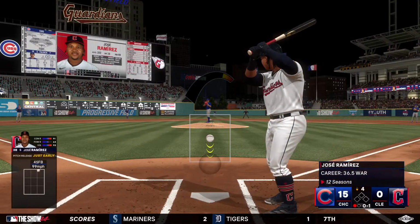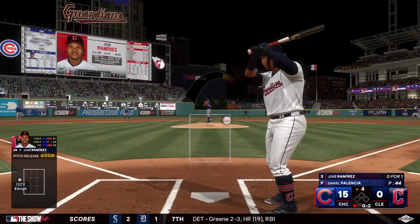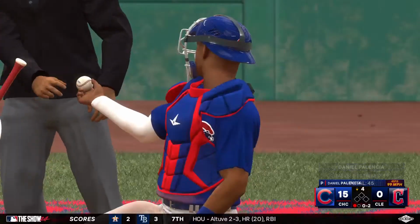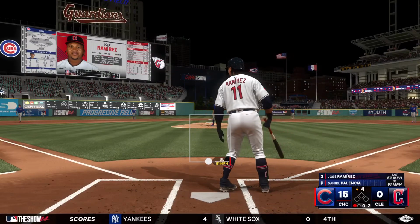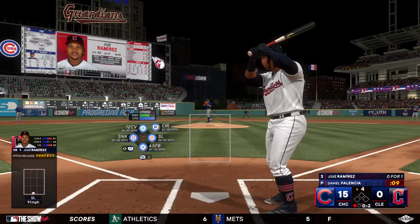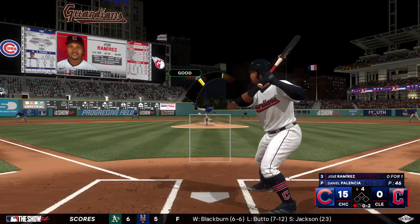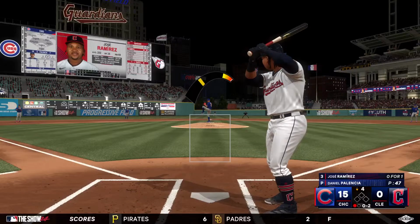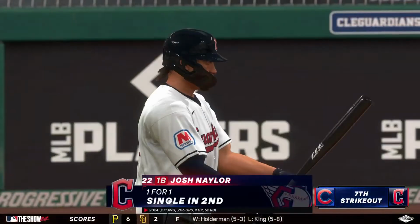Ramirez stands in now and watches strike one. And he's down 0-2 as he swings through it. One out, base is empty. Swing and a miss. Struck him out. Picks up strikeout number 7. Just absolutely rolling on the mound.